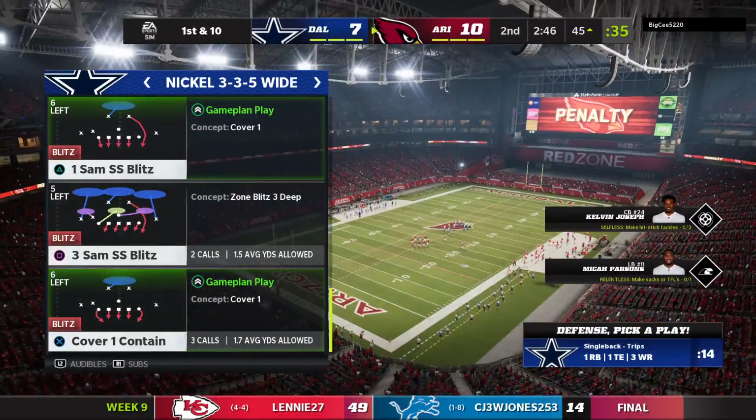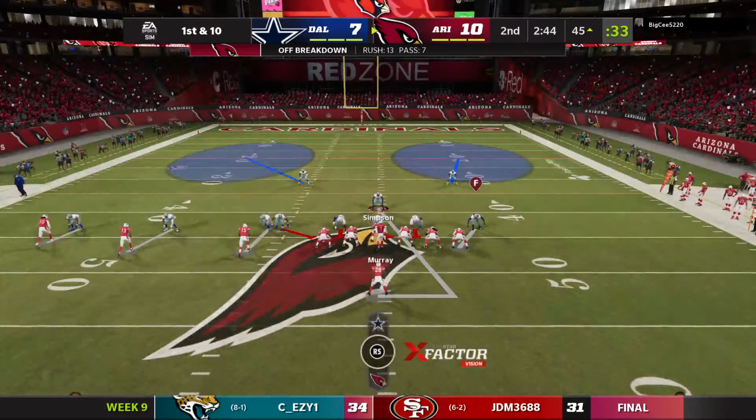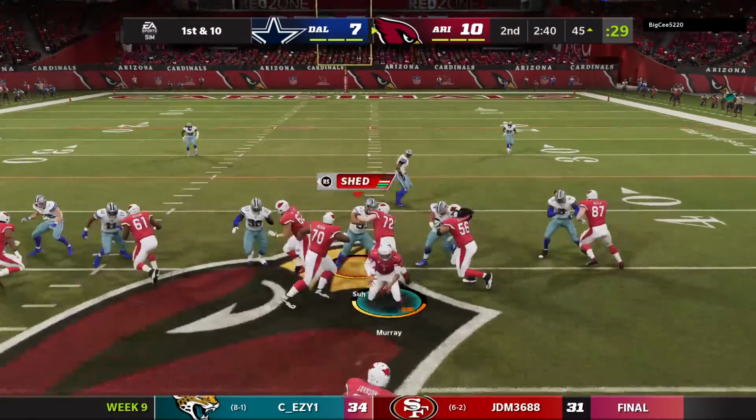Pass rush, pass rush, pass rush. Whether it's the guys up front or maybe you bring additional guys, but you've got to disrupt the timing of them throwing the football. We'll see if they can disrupt it here.